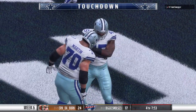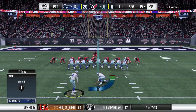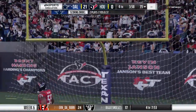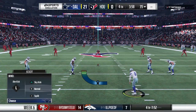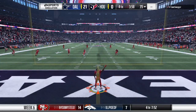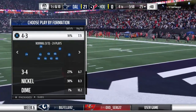A great play there with his 2nd touchdown of the game, 4th of the year. And the Cowboys will add on to their lead. And it is now 21-0. Set now to kick this one away, and off it goes. And a fair catch signaled for and taken successfully.